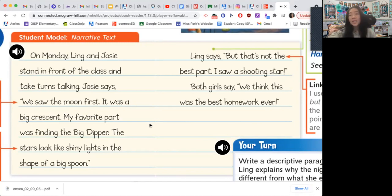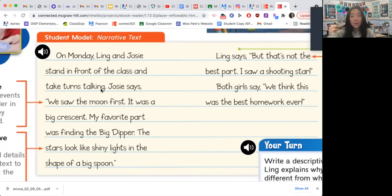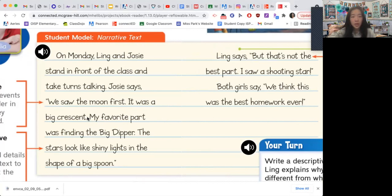So let's see how many sentences Amelia wrote. 1, 2, 3, 4, 5, 6, 7, 8. So she wrote 8 sentences in her one paragraph. She explains what they did in the introduction. So they're taking turns talking about their project in front of the class. She has a conclusion. They both thought that it was the best homework ever. And then they have details within where they explain what they did for their homework.